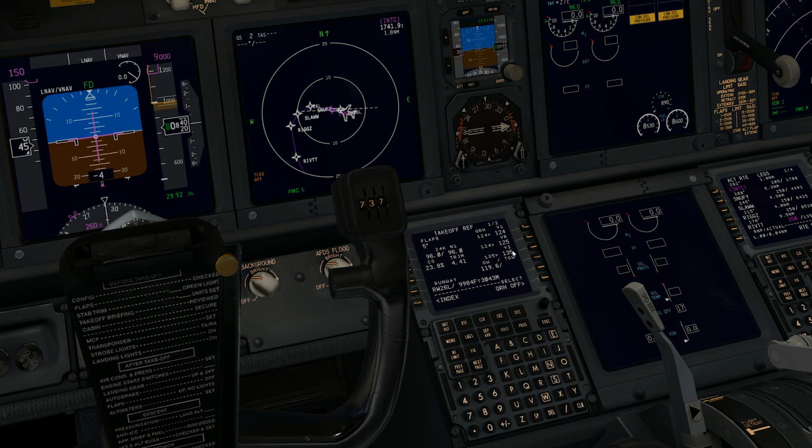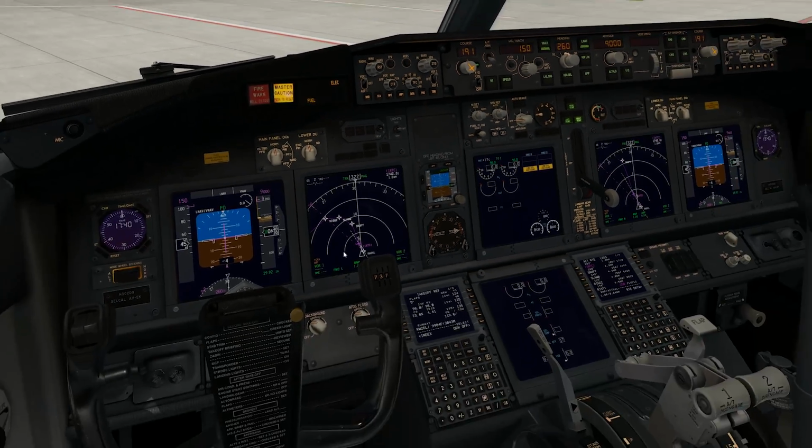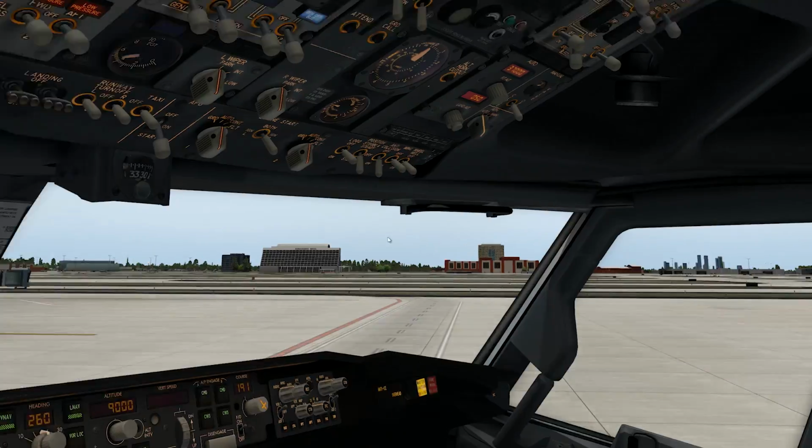V1 today, 124, VR 125, V2 135. We're doing a 24K derate takeoff, so that is all set to go. Go to map mode there, and let's go ahead and start this baby up.